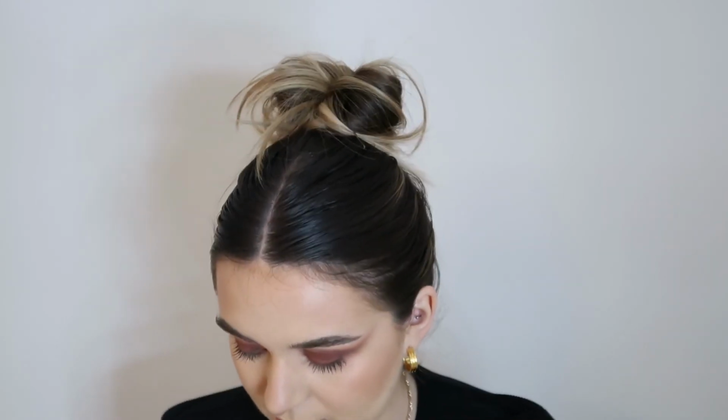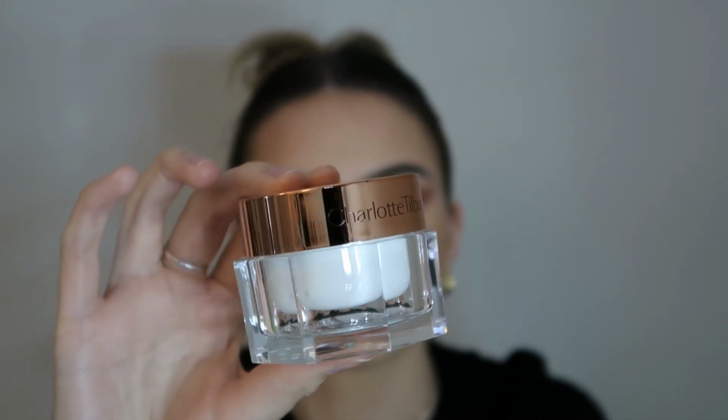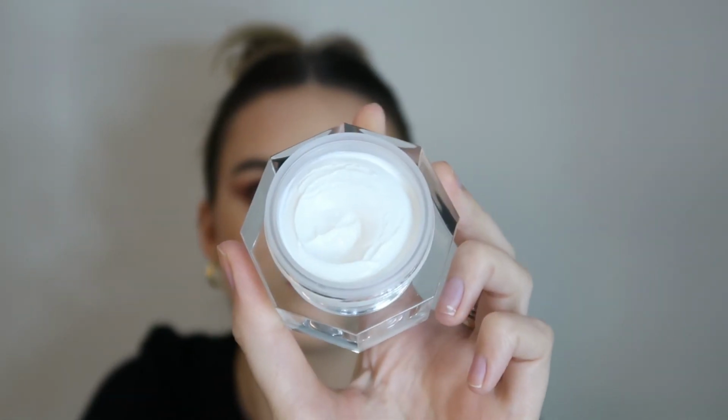I needed a new evening moisturizer. I've got like a day one which has like SPF in it, but I wanted like a rich luxurious evening moisturizer, so I ended up getting the Charlotte Tilbury Magic Cream, and on Cult Beauty they do it in 3 different sizes, which I think is really good. I mean, this is still expensive in every size, but the really little size, I was like, there's no point, I need to get like a medium size. So I got the medium size. I just wanted something like luxurious before bed to massage into the skin and then go to sleep.